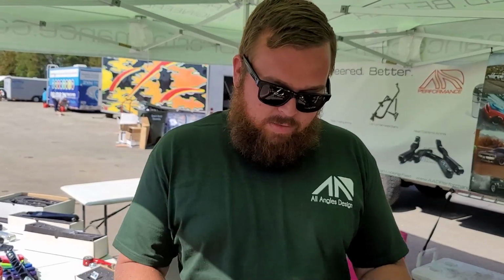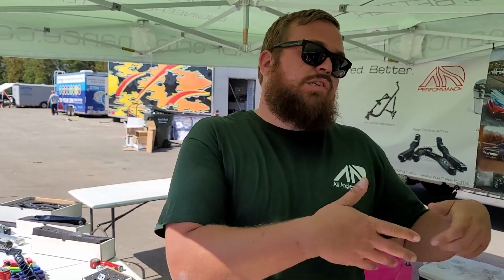You buy the ends, we sell them with or without bushings, depending on how long ago, because at the time when we first released them, people had just bought their setups. So we did it so that, okay, if you have almost brand new bushings in it, just take the bushings out of your old ends and put them in here. But yes, this is a nice upgrade for anybody that has an older set of arms that does tab changes more frequently.